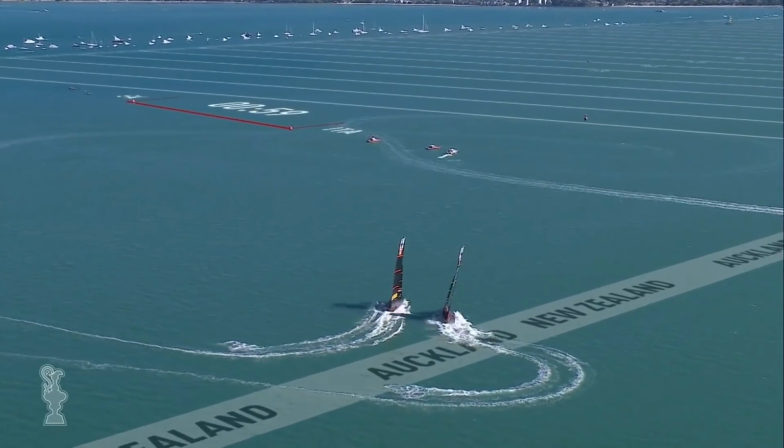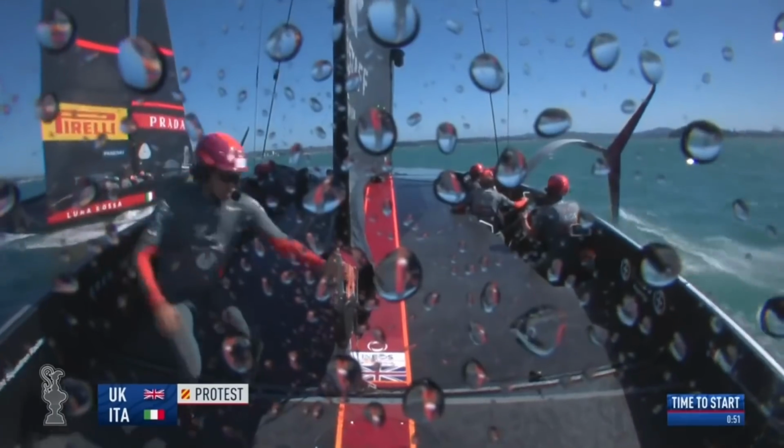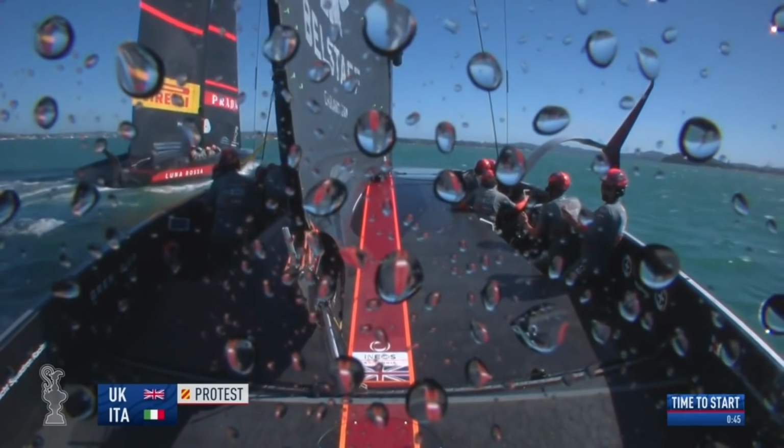Here we got pretty close to Luna Rossa, and they did a nice job of holding us up here, and this is all within the rules. Then we had to get going from a tough spot, so it's harder to accelerate in that position that the boat's in. And they got away from us there.